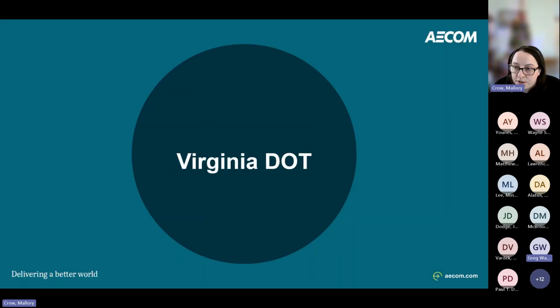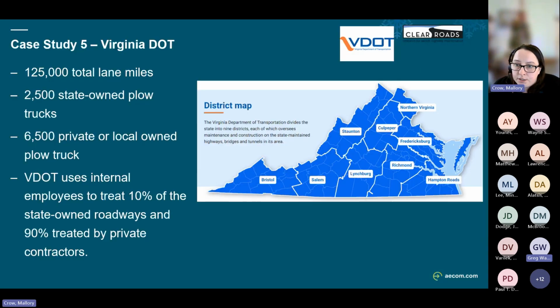All right, Virginia DOT. So Virginia DOT has 125 total lane miles and 2,500 state-owned plow trucks and 6,500 private or locally owned plow trucks that help VDOT in the operations. So they utilize about 10% of their roads are treated with internal employees, while the rest are treated by the private contractors.